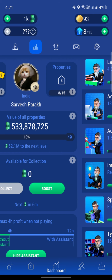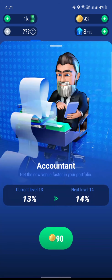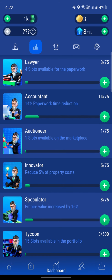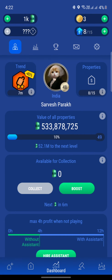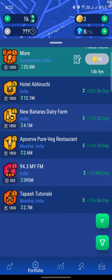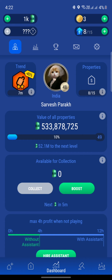Now we do have 93 coins, so I'm going to go in over here and upgrade my accountant, which is going to take 90 coins to upgrade from 13 to 14%, so it can reduce the paperwork time. So let's go ahead and do that. And after doing everything, now if we go back to our main screen, we have about 1k in cash and 3 coins with these properties over here. And this is looking pretty good, and the total valuation of our properties is around $0.5 billion.